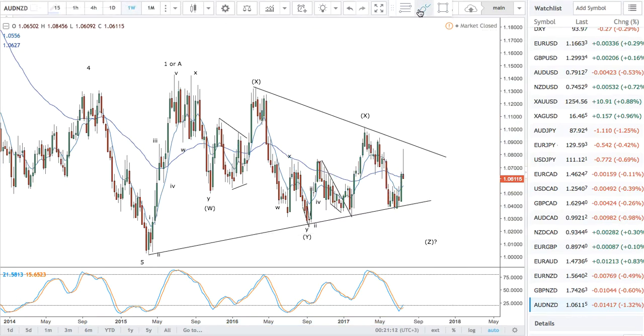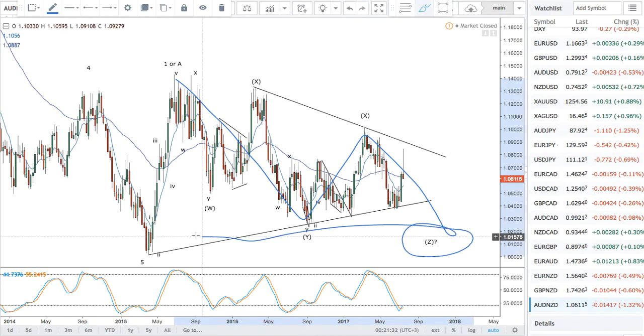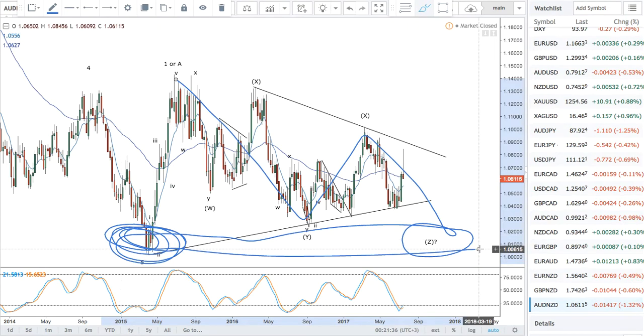So the whole thing, if you want to view it, it doesn't have to be WXY, it could also be something else. The point is that it's three, three, and I want to see one more set of three. So it could be like a huge WXY. It doesn't have to be WXYXZ. It's one way to interpret it, which is what I've gone with. In any case, this would make it three waves. It must hold this low for this current count.